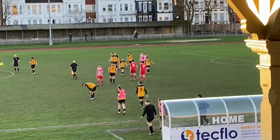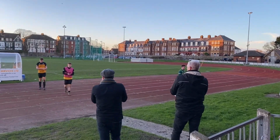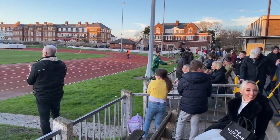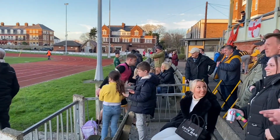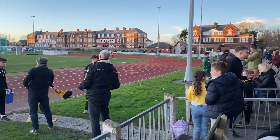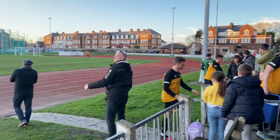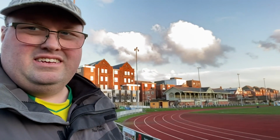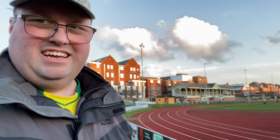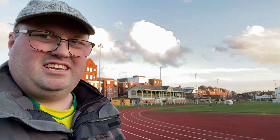Remind you again, number 8, Peter, here on Tuesday night against Roxton. So it finished 2-0 to Great Yarmouth, and at Blackburn it finished 1-1, sadly. But there's one last look at the stand behind me as I head off for a train.